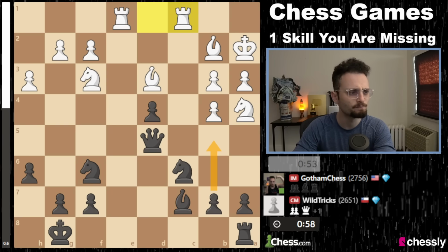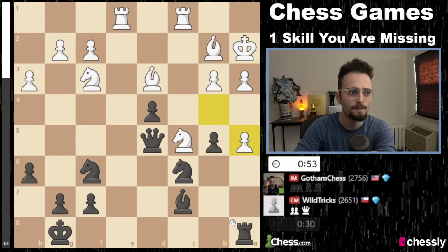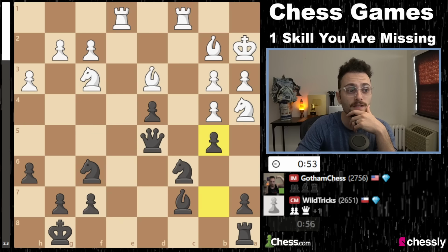What? But look at the eval after a5. White is like completely lost. I mean, right? If you take on a5, bishop a5, or rook a5, and knight b4, and bishop, like, how did they get slaughtered? Well, they got slaughtered because it's not a game that necessitates moving the knight.